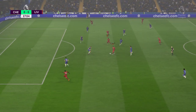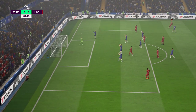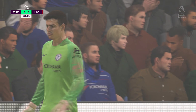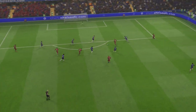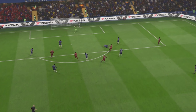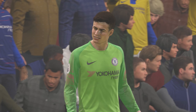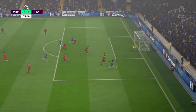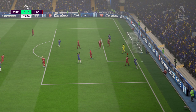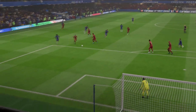There's some potential in this move. Henderson! That will be a corner for Liverpool. William Jose, great ball, and the goalkeeper has done well to stop that one. It's going to be Chelsea's corner.